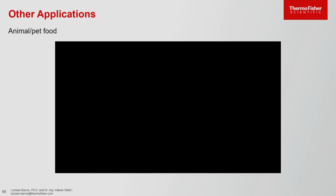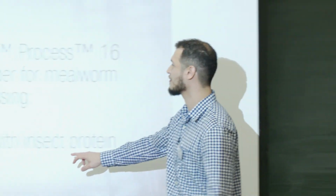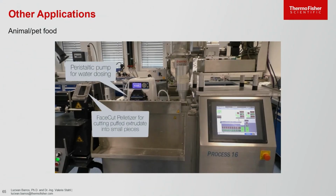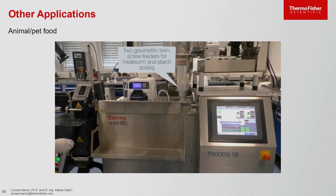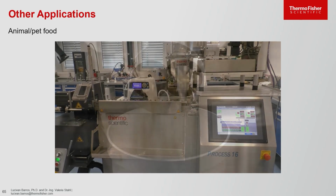Other applications, animal or pet food. This is a nice application. We not only do human food, but we do pet food. And this is dry animal feed with insect protein. That's very nice because we have the whole system, right? The Process 16 in this case, peristaltic pump, gravimetric feeding. We are feeding 2 materials simultaneously in the same port.